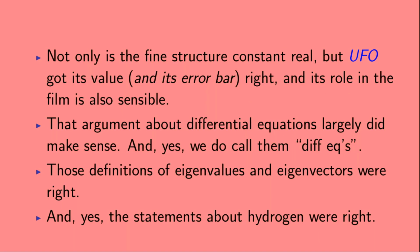Now, not only is the fine structure constant real, but UFO got its value, and astoundingly, got its error bar right. And its role in the film is also sensible. And also, there were some other smaller things that the movie also got right. That argument about differential equations largely did make sense, and yes, we do call them Diffie Qs. Also, those definitions of eigenvalues and eigenvectors were right, and yes, the statements about hydrogen were right.